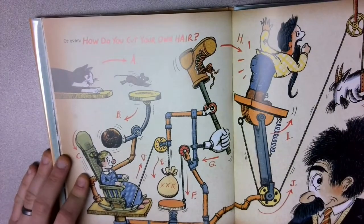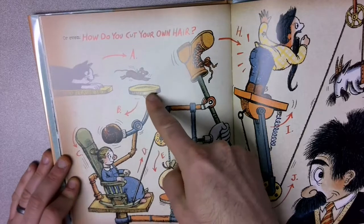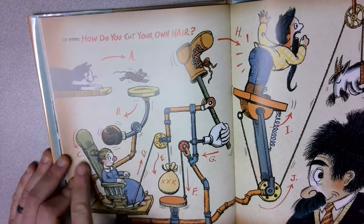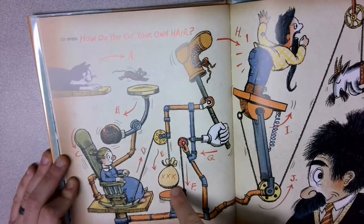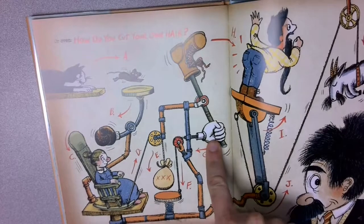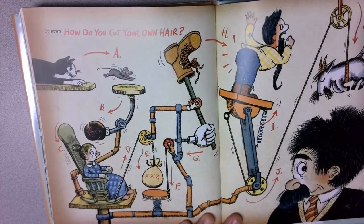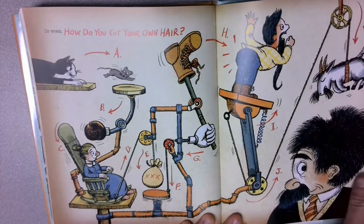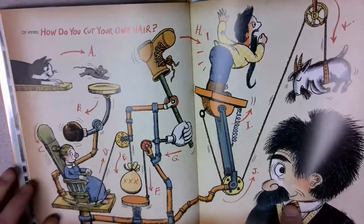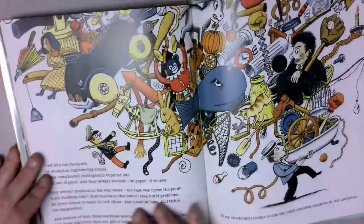Or even, how do you cut your own hair? You can follow here, starting with the cat chasing the mouse onto this punching bag thing that makes the rocking chair move, which pulls this bag up on this pulley system here and pushes the button that makes this hand go, and it moves this boot, which kicks this guy's rear end, which moves this pulley, which eventually lifts the goat, who chomps off a little bit of his hair. There's a lot to soak in. If you enjoy this book and you want to look at these drawings some more, I encourage you to check it out from our library so you could spend some more time with these.